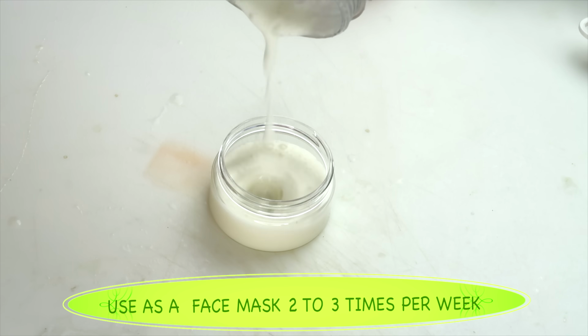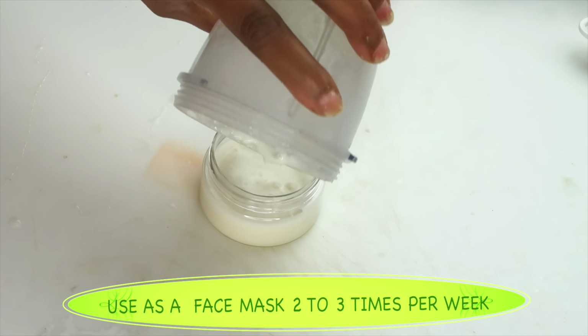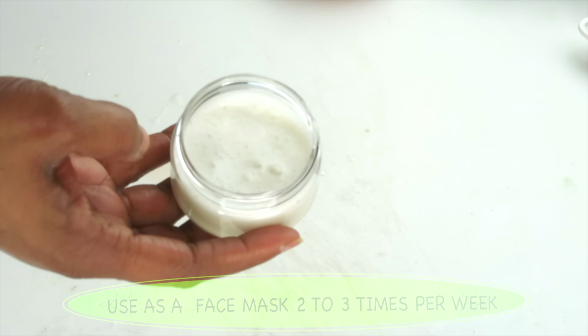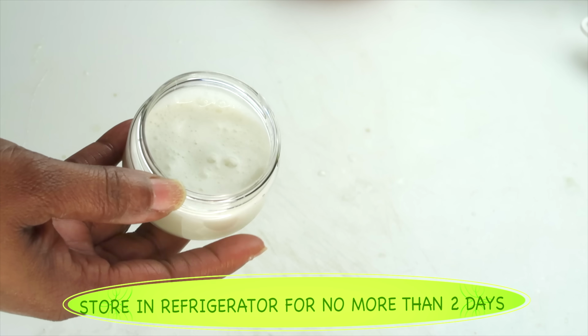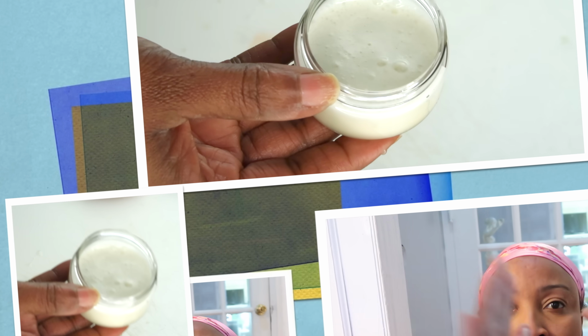So let's pour this in our container, and now I'm going to go on the other side, and I'm going to show you how to use this on your skin for best result. I do not recommend that you store this for more than 2 days in your refrigerator. Take a look at that, and then I'm going to apply it all over my face.